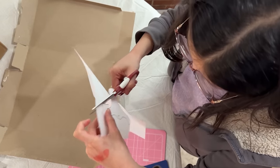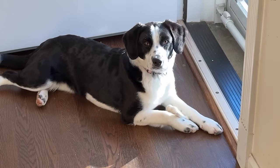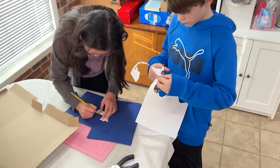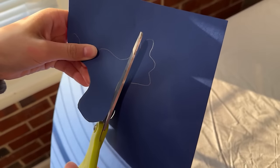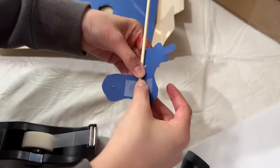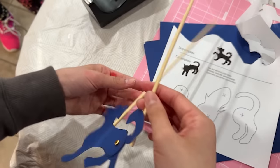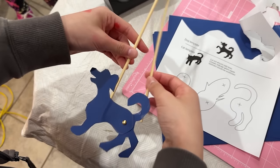Decide what kind of puppet you want to make. We've decided to make a dog. Using the cereal box, we're going to draw our design and cut out the puppet pieces. Next, tape sticks to the back of your puppet. To put the puppet together, punch holes and put brads where the joints are. This will allow the puppets to move.